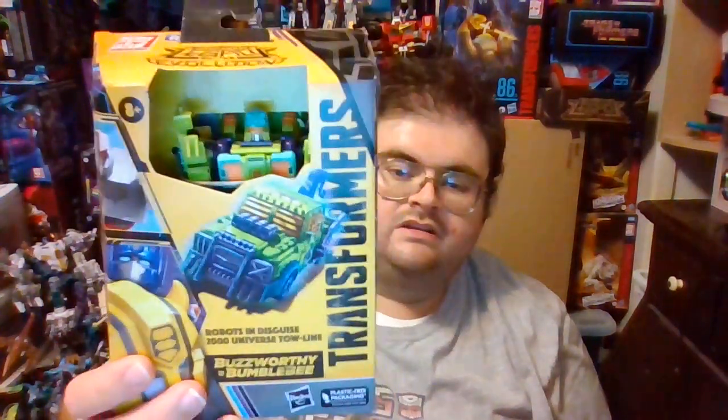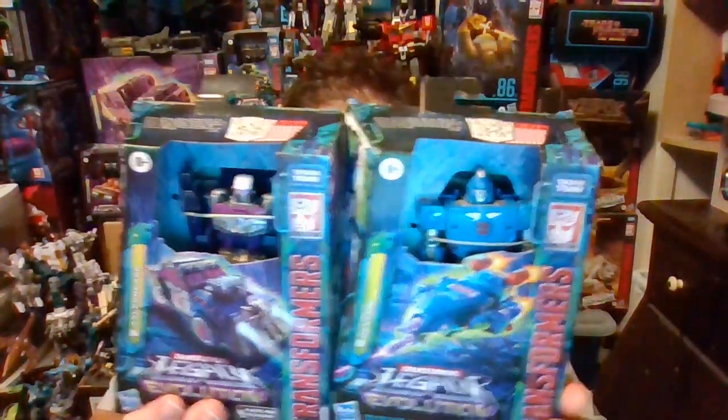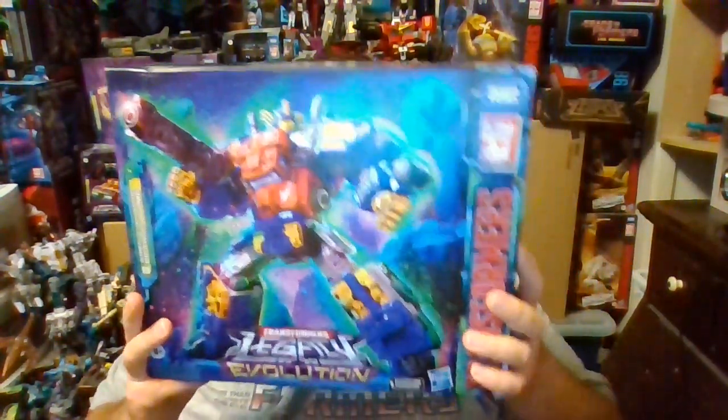I went to Target on my birthday and I found Legacy Buzzworthy Tow Line, and then I also got Legacy Evolution DevCon and Axle Grease. Really excited to add these deluxe figures to my collection. And then, of course, the biggest Transformers figure I got actually on my birthday was the Legacy Evolution Commander Class Armada Optimus Prime figure, so I was really happy to get that.